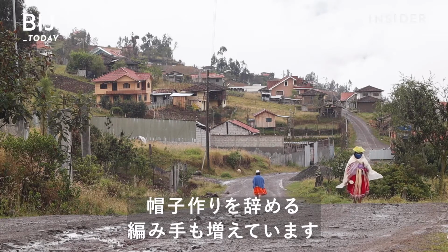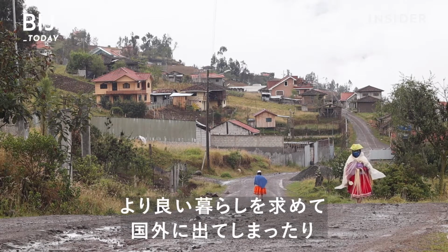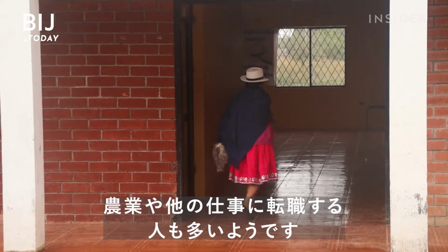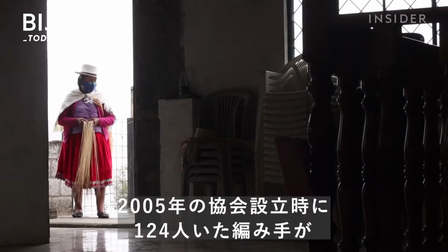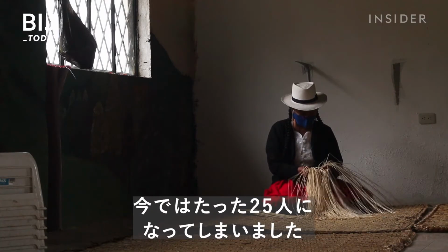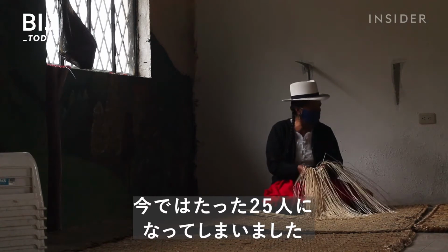The weavers themselves are abandoning the craft too. Many have left the country in search of a better life, and some switch to agriculture and other work. The association started out with 124 weavers back in 2005, but now just 25 remain.